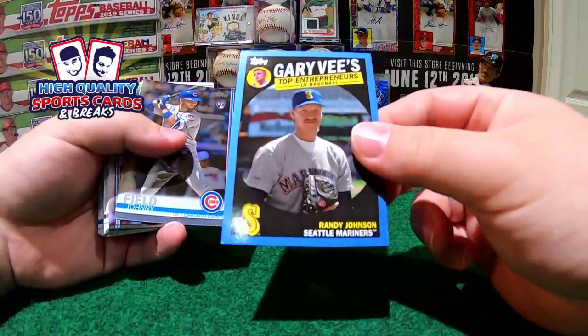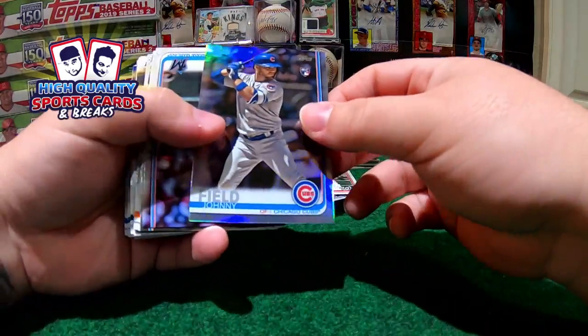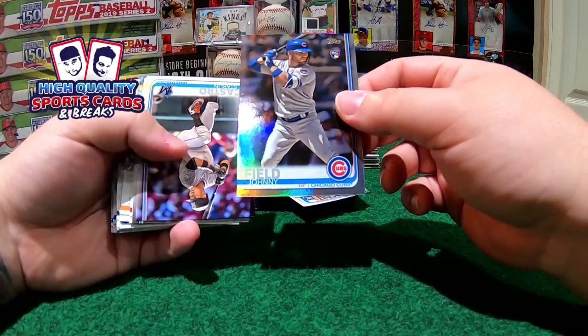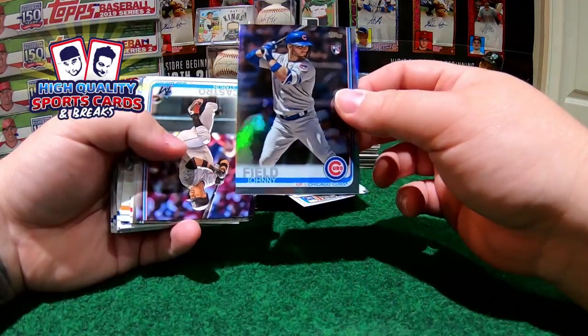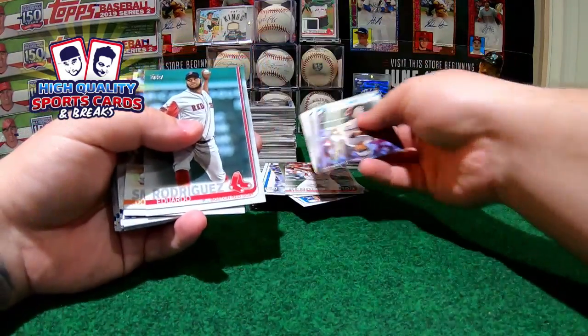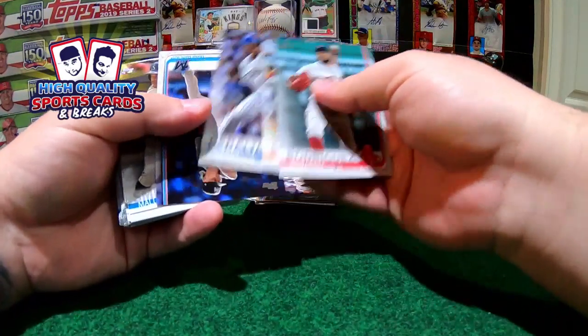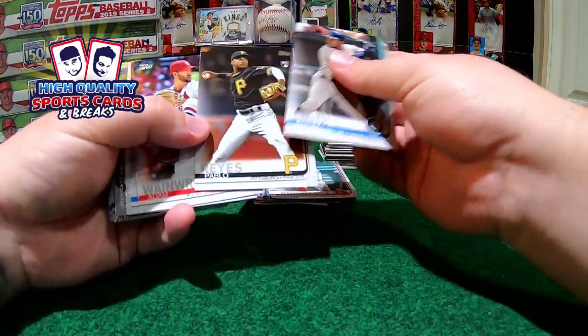And Gerby says, Randy Johnson, blue border. A number, but a nice one. We got Johnny Field. Rainbow Foil. I'm going to put the silver packs after this box. Don't worry. I forgot to pick it up, but I'm going to do it after this.